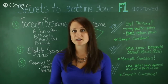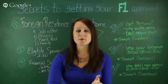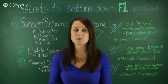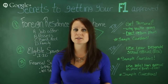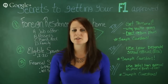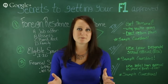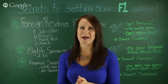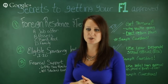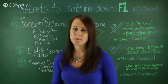Now, they can't issue that visa 120 days before the date on your I-20. But what we recommend is apply as soon as possible, because you could have a little bit of a delay, a little bit of wait time whenever it comes to going in for your visa interview. So as soon as you know, go ahead and apply. And then, yeah, you can tell them that you want to participate in OPT. That's not a problem. There's a lot of international students who do. That's perfectly fine.